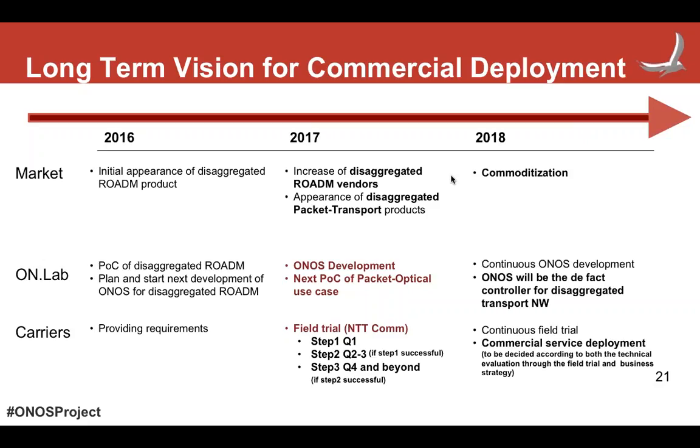And after that, in 2018, we expect that disaggregated transport network will become common, and the commoditization of disaggregated transport will start. And through the continuous development of ONOS and its successful next POC, we believe ONOS will be the de facto open source controller for disaggregated transport control. And in parallel, we and Comm are going to make a decision on commercial service deployment from both the technical aspect and business aspect.